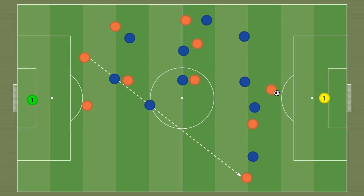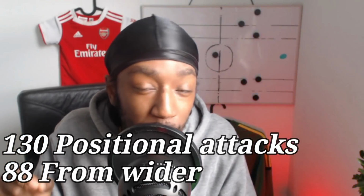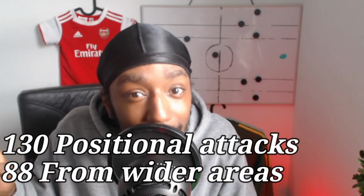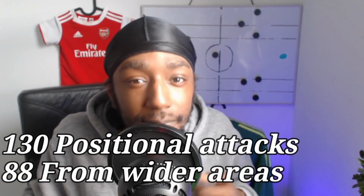This is called overloading to isolate, and with players such as Van Dijk, De Vrij and De Jong possessing wonderful passing ranges, it makes for a very useful way to try and score, particularly when it occurs in the final third. From the Netherlands' games under Van Gaal so far, there have been 130 positional attacks. 88 of these 130 positional attacks came from the wider areas, which is 67.7%.